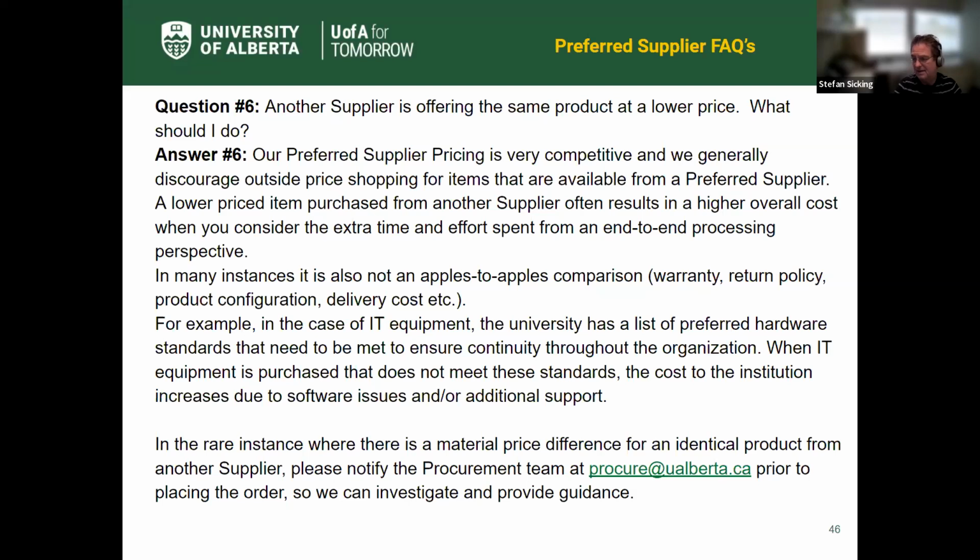An example being IT equipment, where we have a list of preferred hardware standards that need to be met to ensure continuity through the organization. When IT equipment is purchased that doesn't meet these standards, the cost to the institution increases over time due to software issues and additional IT support that's required to support non-standardized IT equipment.